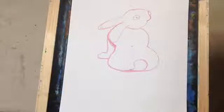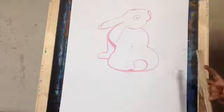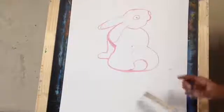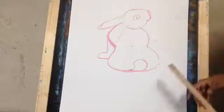This drawing is going to be a little bit different from what we have done before. We want to make this bunny a lot whiter, a lot brighter, so we are going to add a background to it. So can you make that nose a little shorter? That's really long, so make it shorter.